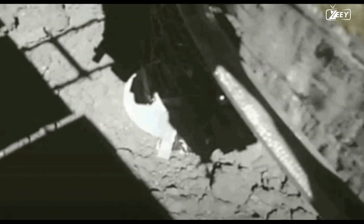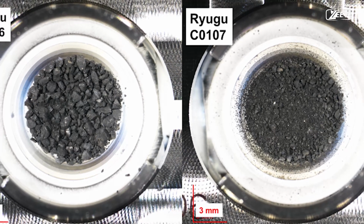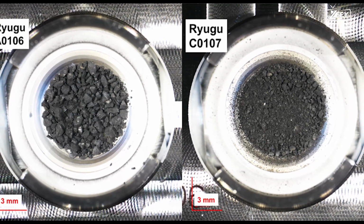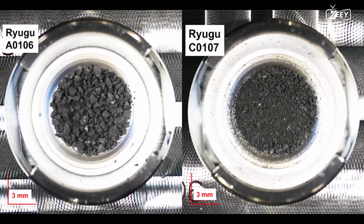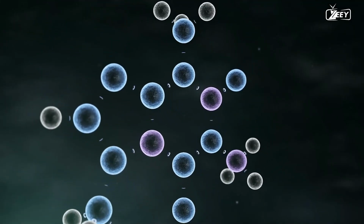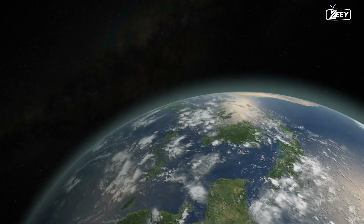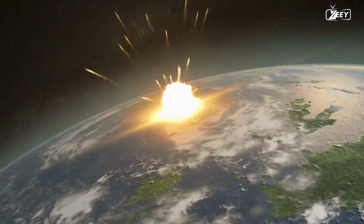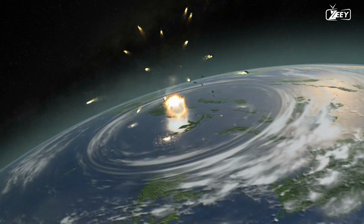Hayabusa 2 returned samples from Ryugu to Earth in 2020, and scientists have since analyzed these samples and discovered a variety of organic molecules, including amino acids. Proteins, which are necessary for existence, are composed of amino acids. This suggests that the constituents for life may have arrived on Earth via asteroids in its early history.